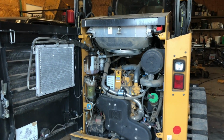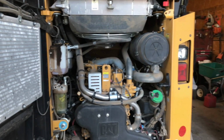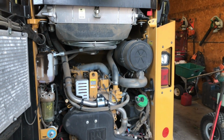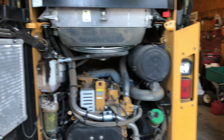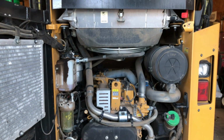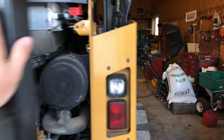From what I've seen from some of the other machines, this one has been pretty open. I really like how easy it is to get to a lot of filters, a lot of the different things on the motor, how accessible, how much room there is in through here at the top. Bobcats didn't quite seem to be that tight or that loose. Should be pretty easy to keep up on service.